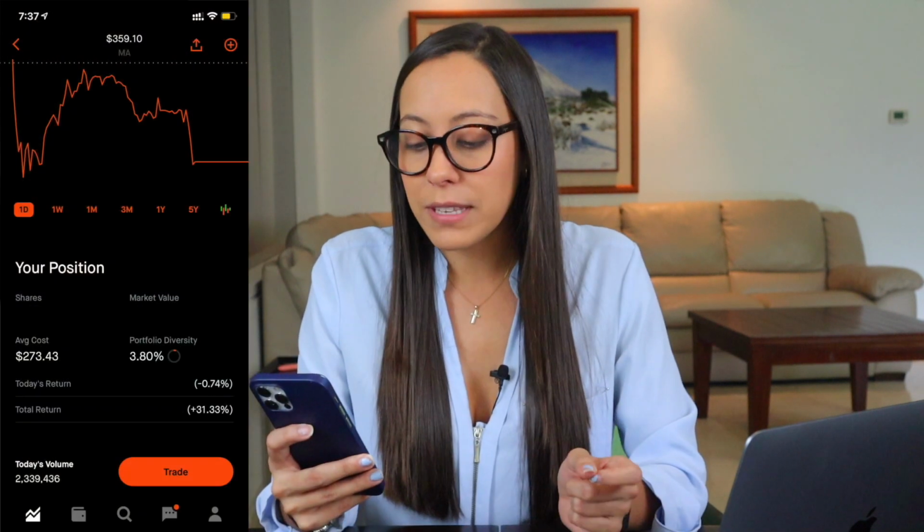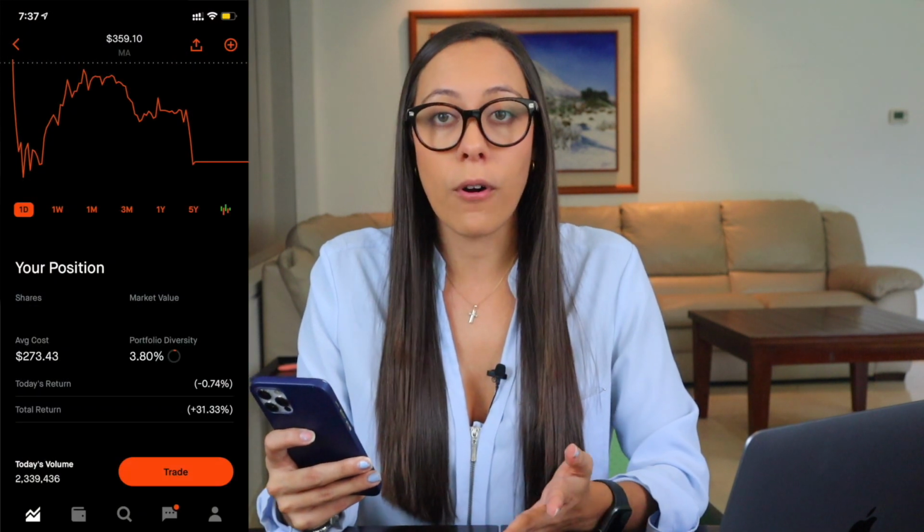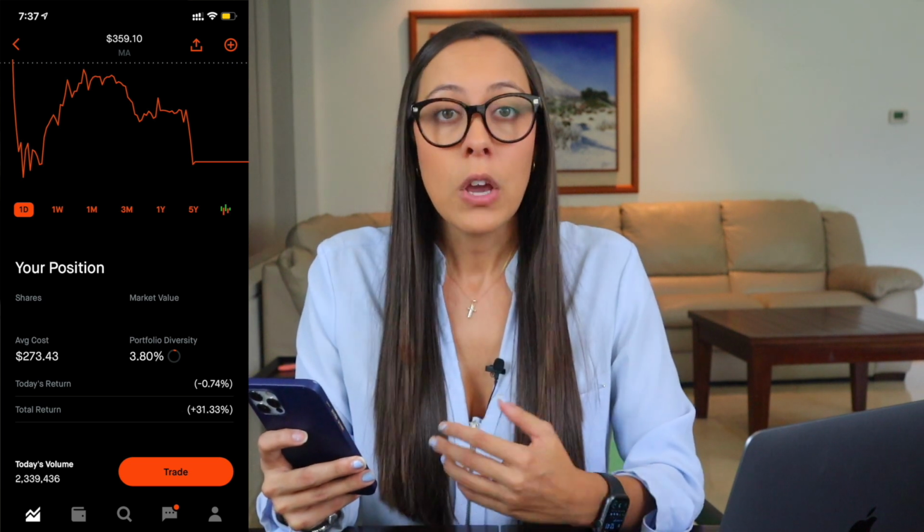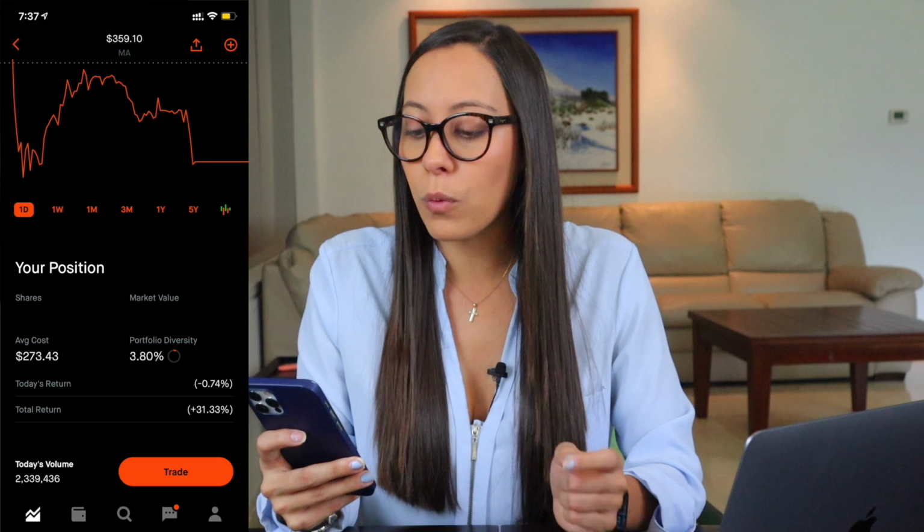Stock number 8 is Mastercard, ticker symbol MA. It currently represents 3.80% of my portfolio. I have an average cost of $273 per share, which means that I'm actually up 31.33% in my position. I know I own Visa and Mastercard as well, but I think there is more than enough room for both companies to grow.